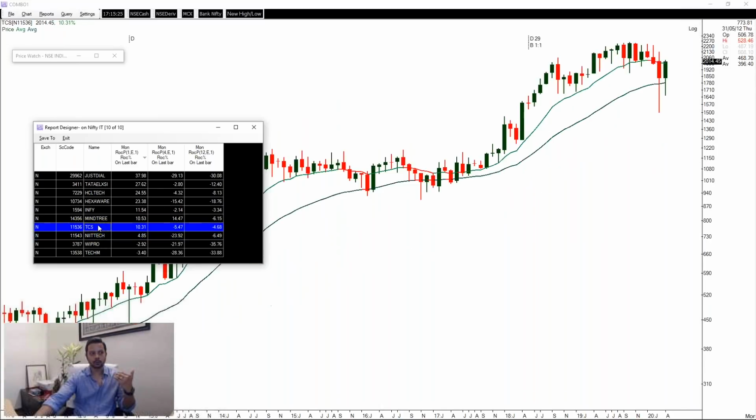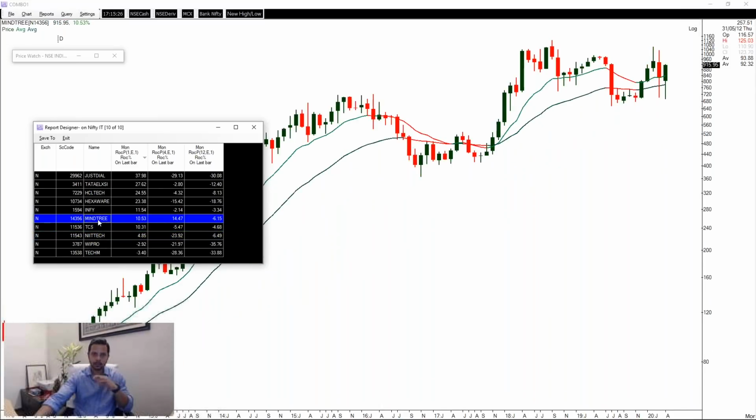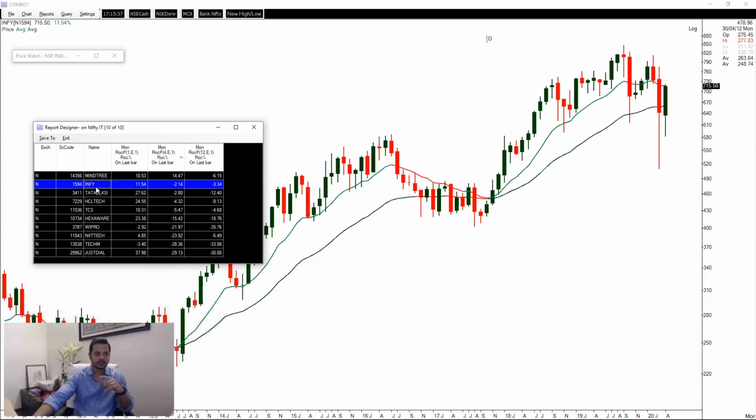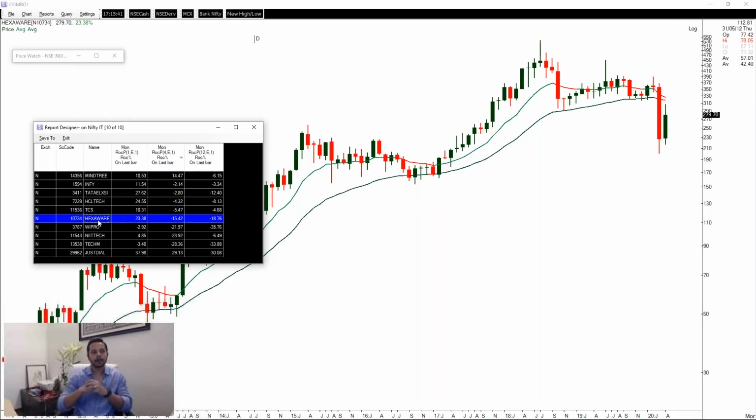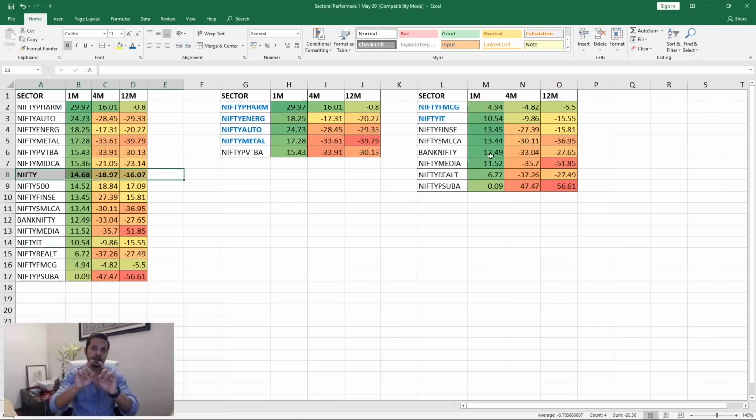HCL Tech has bounced back exceptionally well, trying to go to its life highs, followed by Infosys, Mindtree, and TCS, and NIIT Tech also. Mindtree is the one showing the most consistency, because if I sort this in terms of 4 months, you'll see Mindtree comes at the top, Infosys second, Tata Elxsi, HCL Tech, TCS, etc. So this is how they have stacked up.